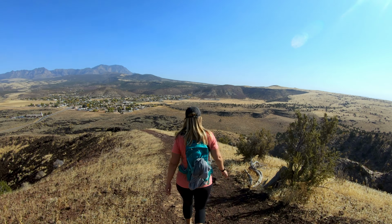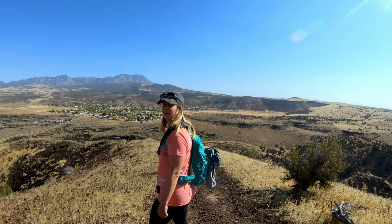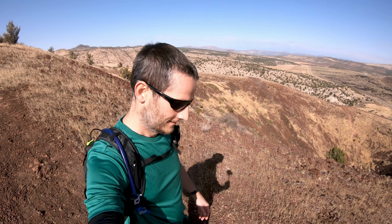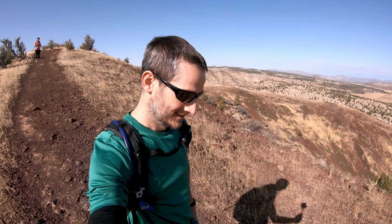Yeah, that climb up was a little steep, a little slippery. You should walk ahead of me and I'll get your picture down in there. Okay. I never ever thought in a million years I'd be walking on the rim of a volcano.